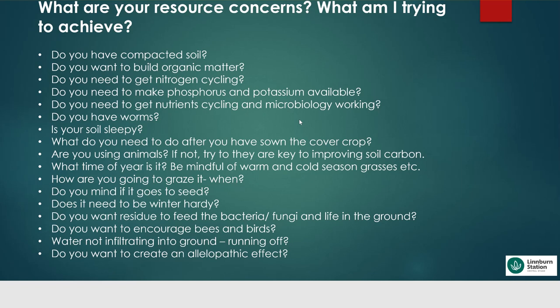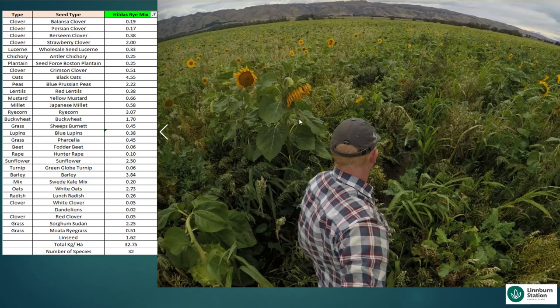One of the big things I found though is actually getting nutrient cycling and the microbiology working. It's a critical component, and I'll talk about that as we go through this. This here is one of the aha moments, I guess you could say, on our property.